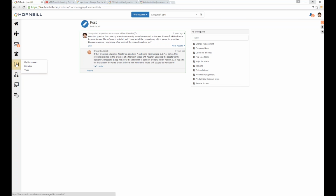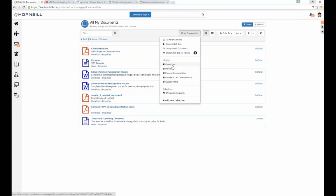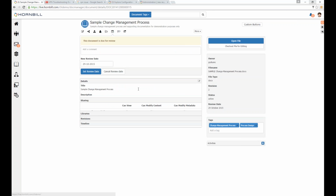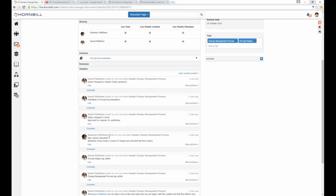The flip side of the knowledge is document manager, which is more of an area for more structured knowledge. As you can see, Word documents, PDFs, you can create your own documents if you want. All of these documents can be sorted into different libraries or collections, and obviously the marketing documents will be shared with the marketing team, for example, and each one of these we can share with different people. We can comment on them, and we can keep a timeline of everything that's happened against this particular document.